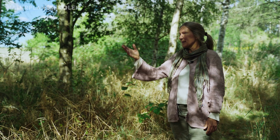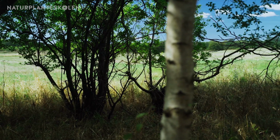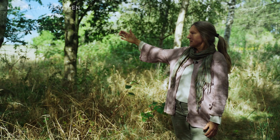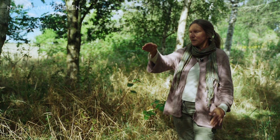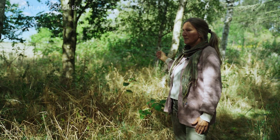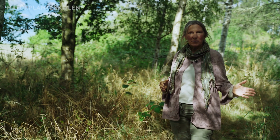So lastly, we are back at the windbreak we have and the neighbor's field outside. And the neighbor's field is a big problem in the winter, where a lot of water comes from there and right into our garden here. So we have made this wonderful swale that helps us take the water to our pond so we don't get floods in the winter.